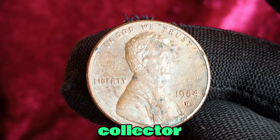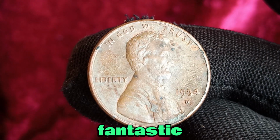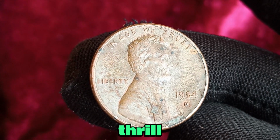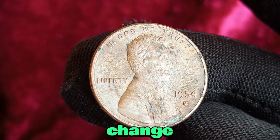Whether you're a seasoned collector or just getting started, the 1984 D penny is a fantastic coin to watch for. It tells a story of American history, craftsmanship, and the thrill of the hunt, and who knows, maybe your next big find is sitting right in your change jar at home.